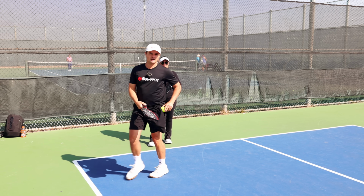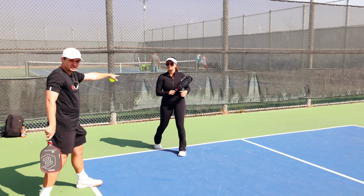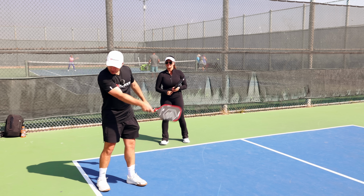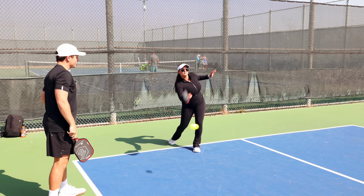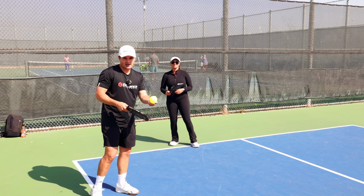So if I hit Kennedy a shot, you'll see that her head doesn't move, and she actually is watching where she hit the ball after she hits it. So a little thing I like to tell my players is to take a photo of your contact point with your mind before you look away. You don't want to look away as you're hitting it like Kennedy just did, because when you do that, you might miss the sweet spot and you'll just hit a worse shot.